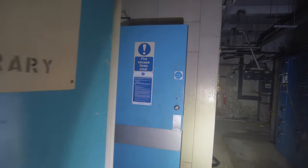Yeah, it's like those old stereo systems you buy from Curry's or whatever, and you open it up and it's just empty. It's just like there's nothing in it.